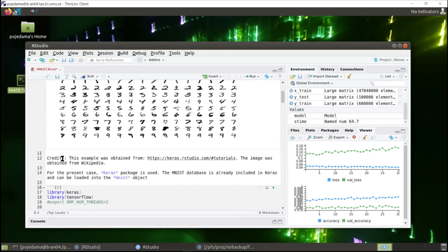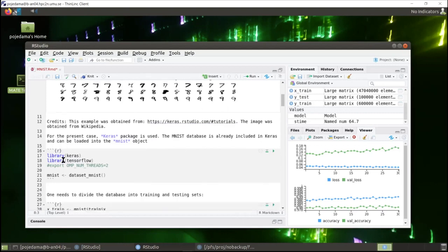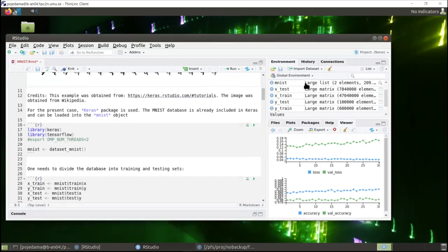So one can use different software for solving this problem. In particular, we can use Keras, and you may have observed here that I will be using R combined with Keras and TensorFlow. I'm loading the packages, and then the MNIST database is already included in the Keras package, and that's why I can load the database directly. So the data is already here, right?